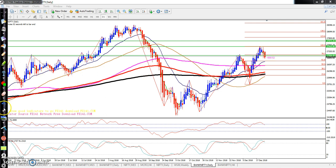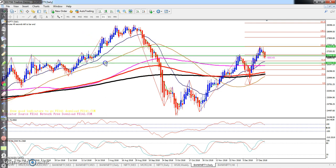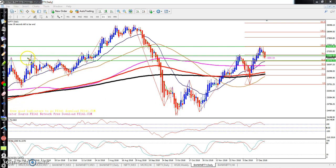And if you see here, just a minute, let me draw like this. I connected the previous higher point, so you can see this is the higher point. I just connected, and you can see here around 26,700 is a strong support. So I think it will come up to this level.